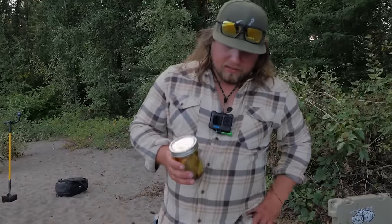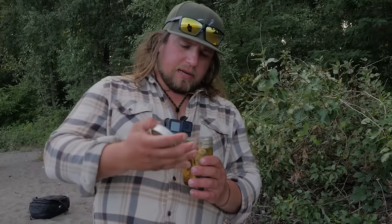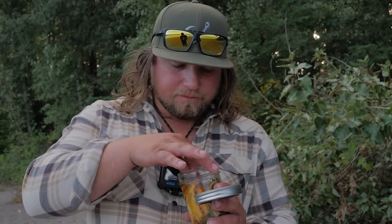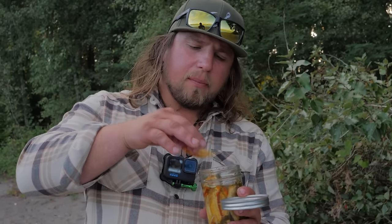All right, Jordan's forgotten item of the day. My pickled mushrooms. I thought something was missing, but just in honor of my lady Brooke, let's give them a try. Ooh, that's a big old lobster mushroom. Hell yeah. Amazing texture. Great flavor. I'm not sure they're even quite done yet, but that is delicious.